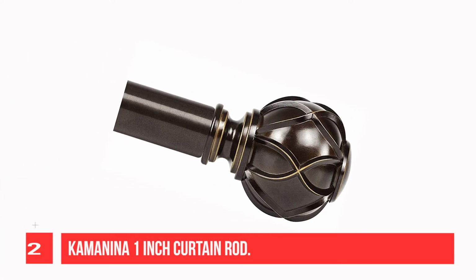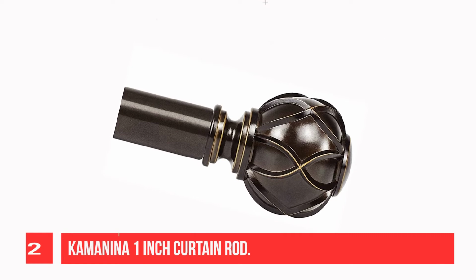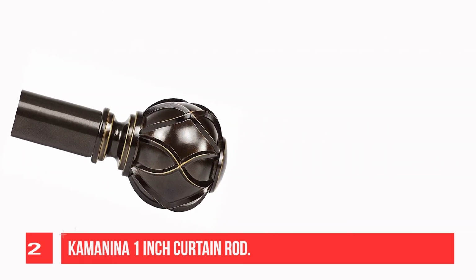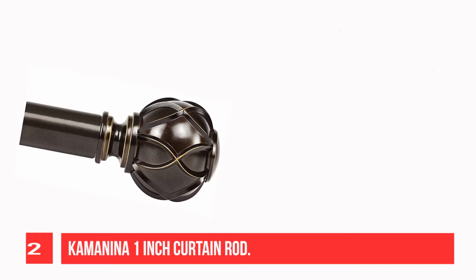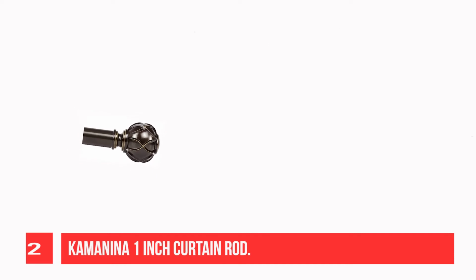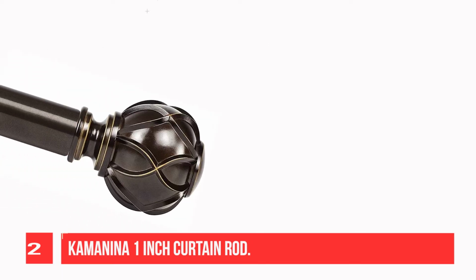Recommendation number 2. KAMANINA 1-inch curtain rod. KAMANINA adjustable curtain rods can extend from 72 to 144 inches easily. Applies to windows with different sizes. Ideal for kitchen, bedroom, living room, nursery room, or office.